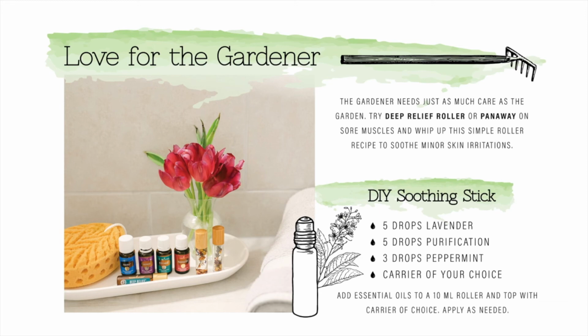Simply roll or drop the oil on the area that is giving you grief. Use as needed. Skin love. Lavender is an oil no gardener should ever be without. It may help cleanse and soothe minor skin irritations, so keep it on hand. It also can be soothing to the skin after a day in the sun. If you forget to apply your outdoor spray, don't worry. This roller recipe will be just what you need.